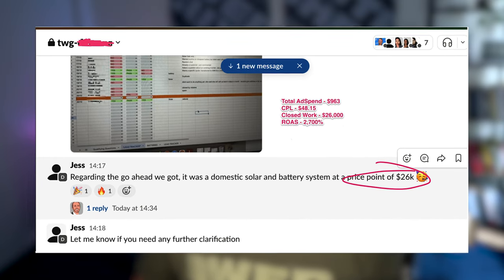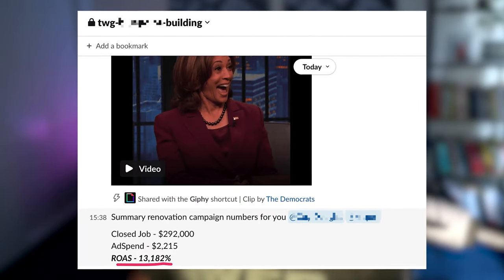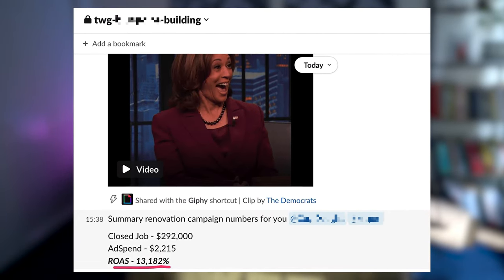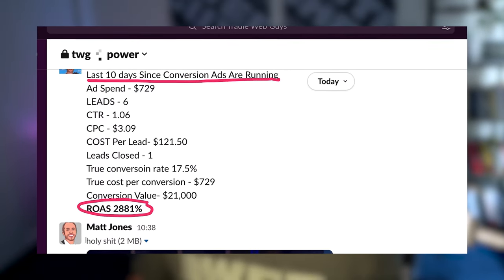New Zealand-based home renovation company, 6,593% ROAS. Sydney-based solar company, 2,700% ROAS. Hunter region-based bathroom renovation company, 5,616% ROAS. Melbourne-based building company, 13,182% return on ad spend. Adelaide-based solar company, 2,881% return on ad spend. Guys, the list goes on and on.